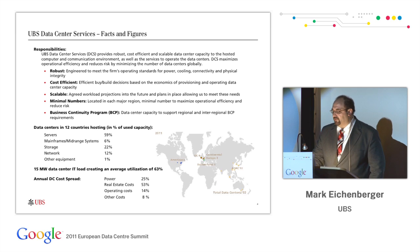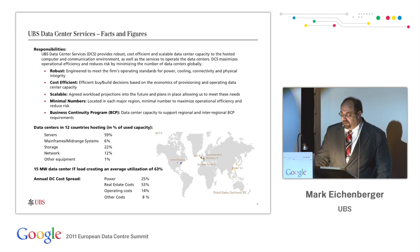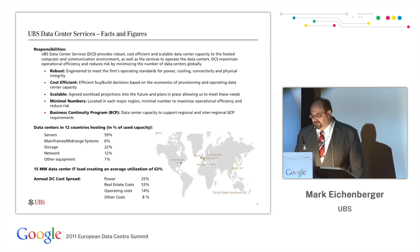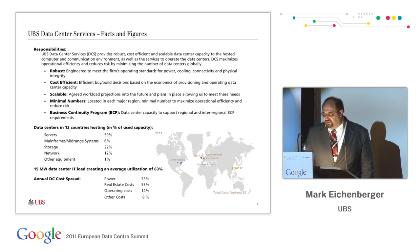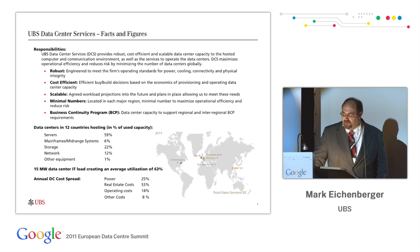We have data centers in 12 countries, hosting, I would say, 80% server and storage. Storage is growing at incredible rates due to regulatory requirements. The rest is mainframe, networking equipment, voice and multimedia, whatever else is centralized in the data centers. We have 50 megawatts of data center load at the moment, operating at an average utilization of 63%. That average is slowly but steadily increasing, and I'll come to why. If somebody works with consumption rather than load, that's roughly 139 gigawatt hours per annum, or around 40,000 tons of carbon dioxide.